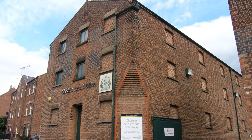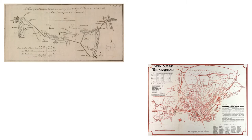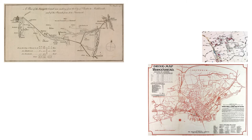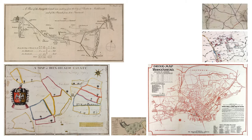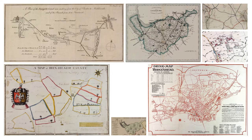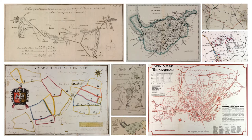Before we get online, a bit of background. Who doesn't love a good map? We have hand-drawn, published and printed ones, all shapes and sizes, created for all kinds of reasons. To plan canals and railways, survey land, routine admin. That drink map in red in the bottom right hand corner, by the way, it's not a pub crawl mapped out. It was published to campaign against the excessive numbers of pubs in Birkenhead.